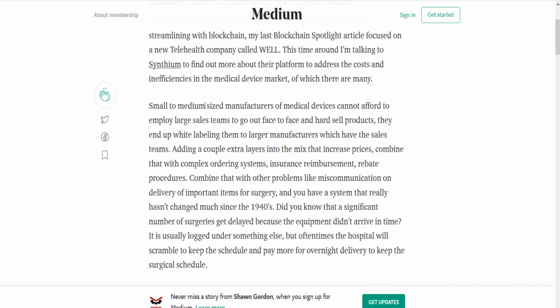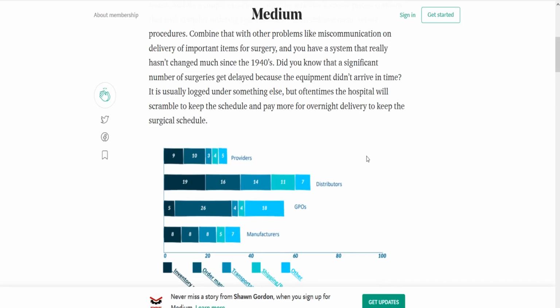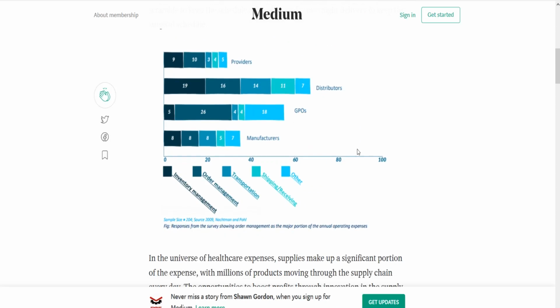Small to medium-sized manufacturers of medical devices cannot afford to employ large sales teams to go out face-to-face and hard sell products. They end up white labeling them to larger manufacturers that have the sales team, adding a couple extra layers into the mix that increases prices. Combine that with complex ordering systems, insurance reimbursement, rebate procedures, and so on. So this is one of the problems that Synthium Health is going to solve.